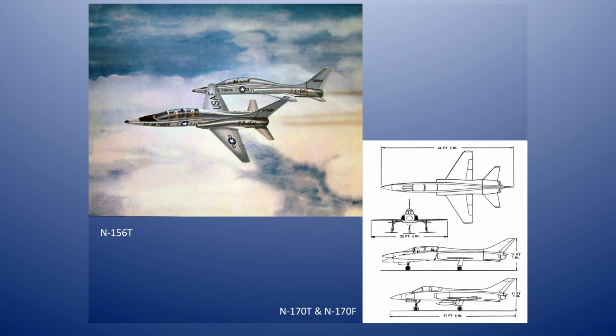Now, if you look at the N170 design on the lower right, that had the original tail configuration. The vertical tail was highly swept. They decided that they had too many problems with that, and so they went with a much larger swept vertical. This essentially was the design that won, and this was presented in March of 1956.